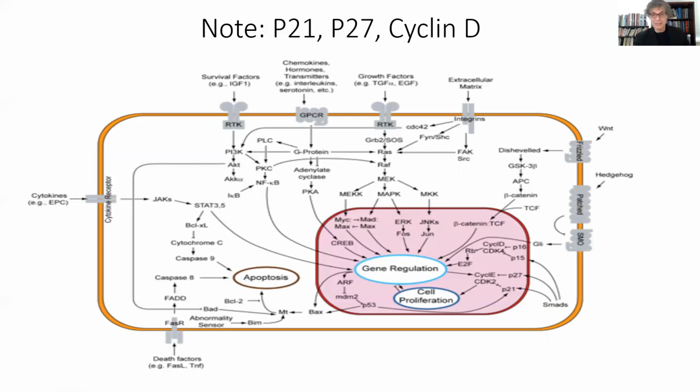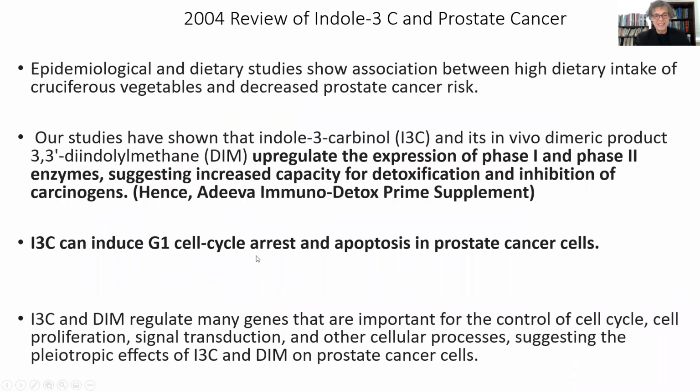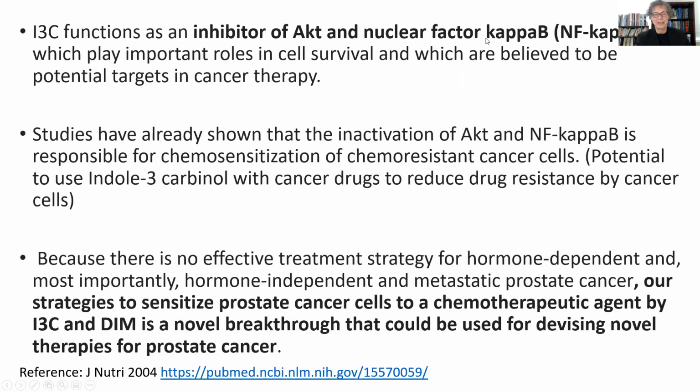In cancer cells, prostate cancer cells included, what happens often is you get increased stimulation of receptor tyrosine kinase down through phosphatidylinositol-3 kinase, down to nuclear factor kappa beta. That then goes to the nucleus and tells the cells to divide at a faster rate. So inhibiting this particular system down through nuclear factor kappa beta, specifically in cancer cells, has been shown to be an incredible anti-cancer function of the indole-3 carbinol as well.